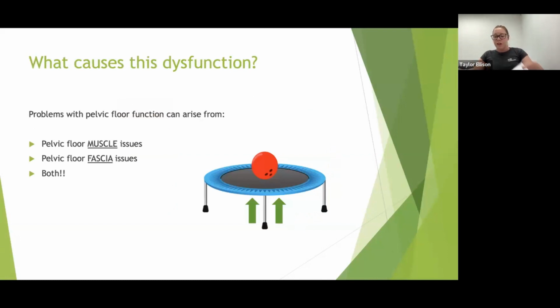So a few issues that can arise from the pelvic floor. These issues include not enough muscle activation, or issues with that fascia, or it can be both. So what we like to do within our programs, or in Parkinson's in general, is train both of them. We like to work on the muscle activation, we like to work on the fascia activation, and we like to do that all together. I will go through some exercises and examples a little bit later on in our presentation, but that's what we're trying to do. We're trying to work them both together so we can build them and make it stronger for the future.